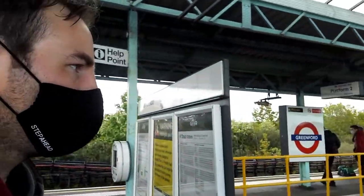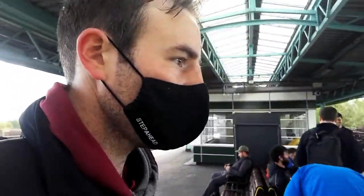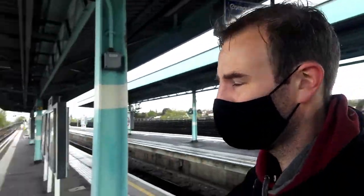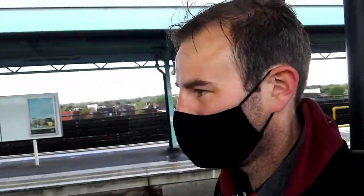So, this is where our train's going to arrive. So that's for Greenford main station. It'd have been down there somewhere. If one of those HS2 construction trains came along, we would see that passing just down there. The other very exciting thing is this station still has semaphore signals controlling the junction down there.